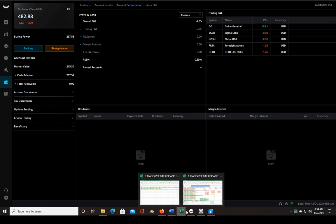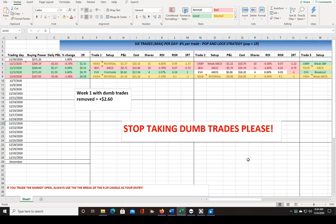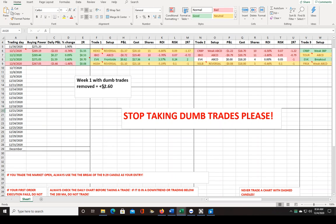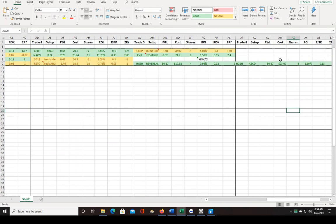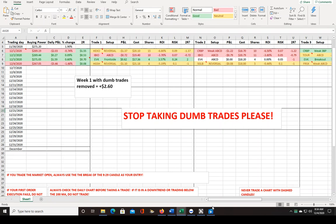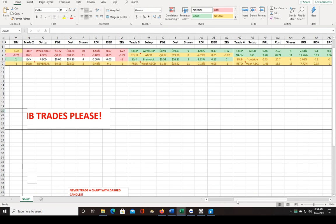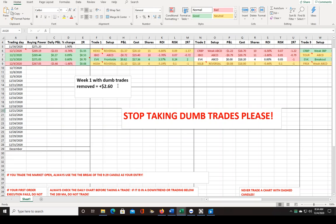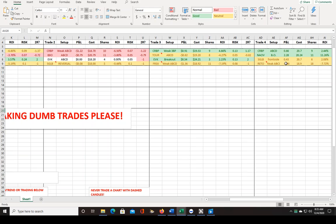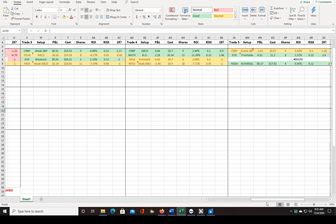So here's my spreadsheet, and this is really interesting. Stick around for just a few more minutes here. This is actually an interesting stat that I came up with before I even made these two trades. So before those two trades, let's say I ended the week where I was $4 down on the day, and I was more than $4 down on the week. I would actually be up $2.60 without taking those stupid trades that I took, which are denoted by the yellow color.